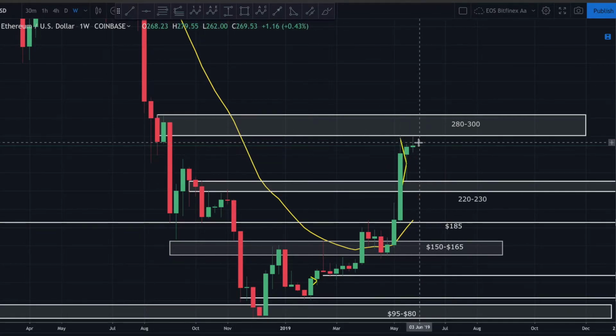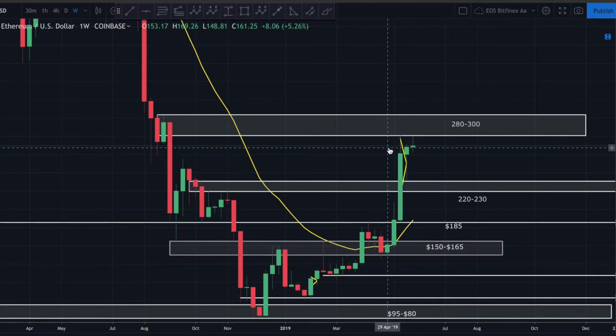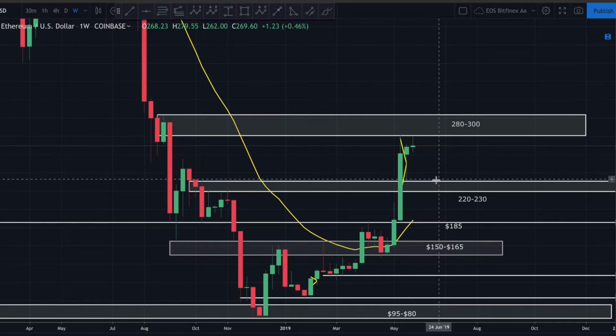I do think this is going to be very dependent on Bitcoin. If Bitcoin continues up, I think Ethereum just rages. If Bitcoin starts to correct, guys, we could quickly find Ethereum back down here at 230-ish. Somewhere in this zone at 220 to 230 has established itself as a decent base. I would expect it to act as support if it does end up breaking down.